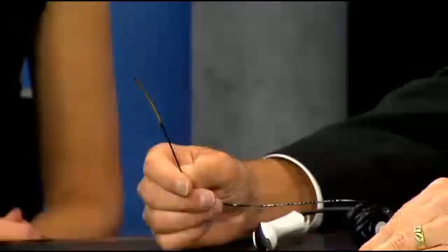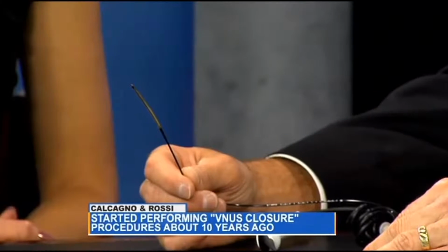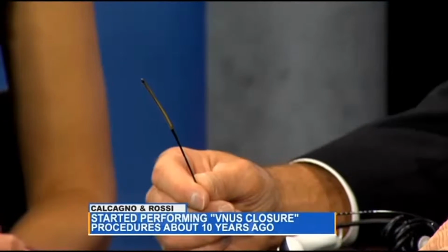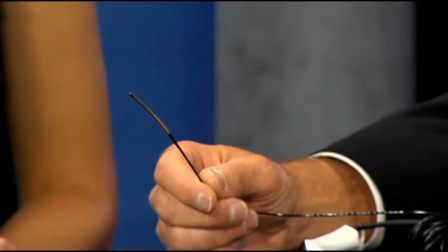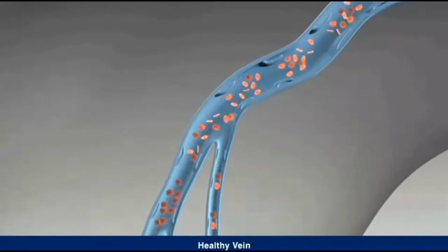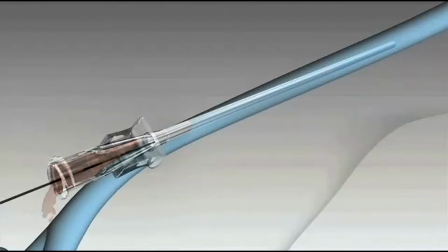I think it's important for your vascular surgeon to maintain that knowledge about the advances in technology. This is a venous closure catheter, and about 10 years ago we began to treat veins with non-invasive radiofrequency energy by passing this catheter up the vein to close the vein from the inside. That's probably the bulwark of the vein procedures that we do today. It's a very non-invasive procedure. It takes local anesthetic to numb up the leg, and it basically obliterates the vein from the inside, and then your body absorbs it. So those patients are done in the office under local anesthetic, and they walk out.